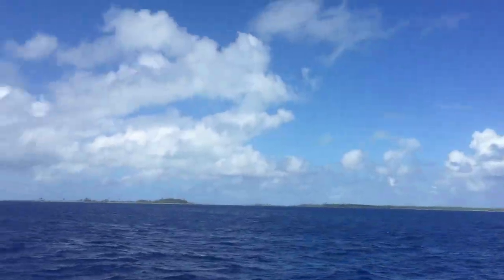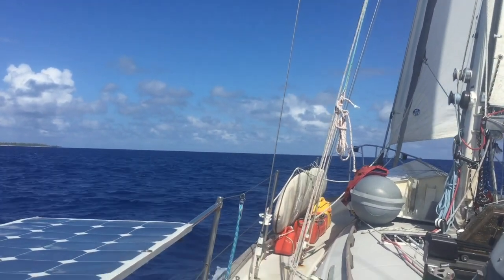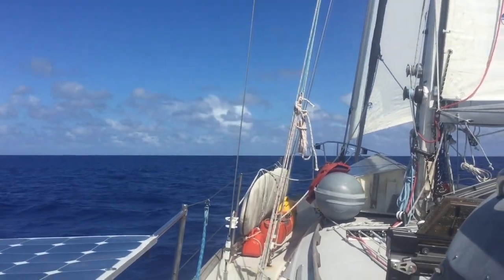Just leaving Tahaa. Papeete is 200 miles dead ahead. Tahiti!